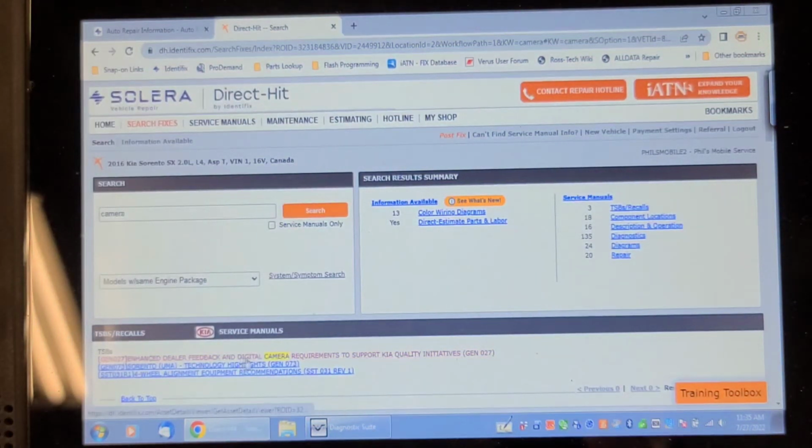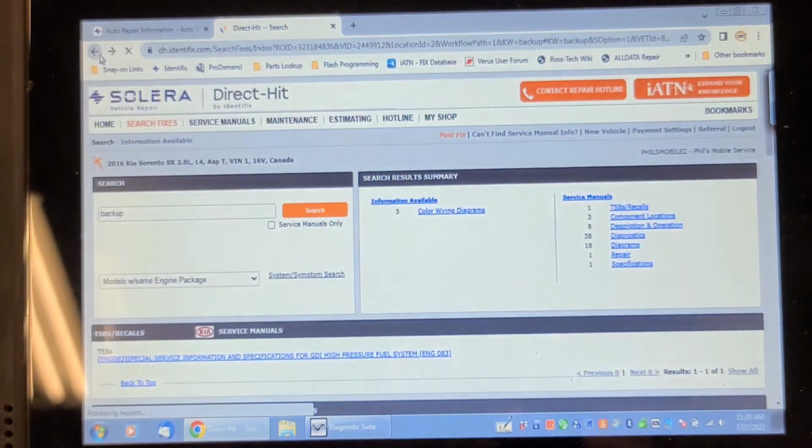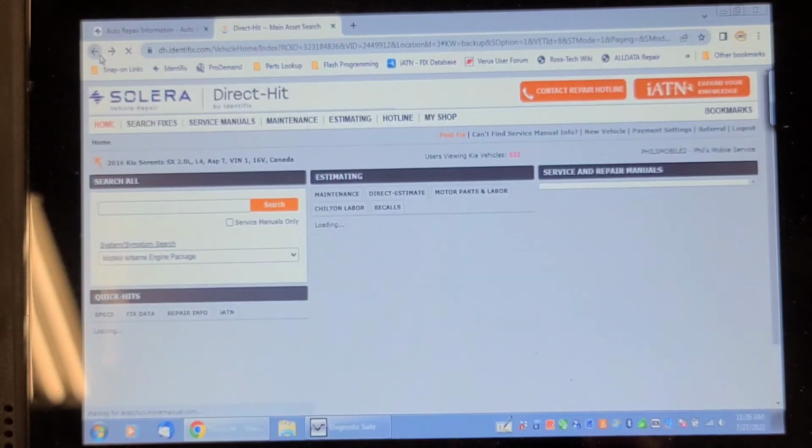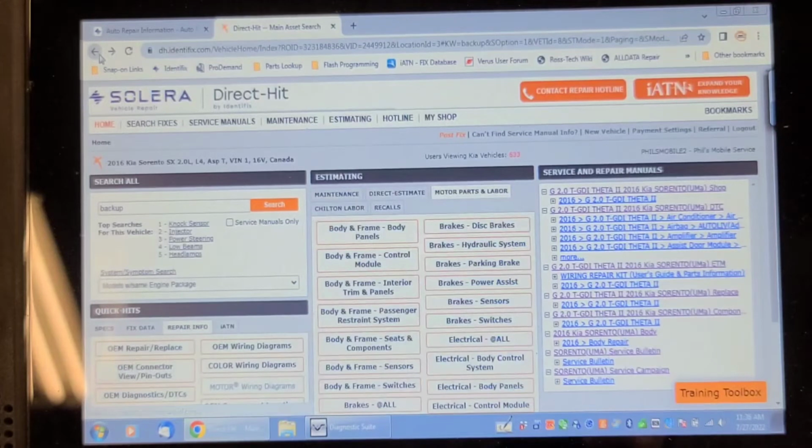Enhanced dealer feedback, digital camera requirements to support. Oh, that's cam technology highlights, wheel alignment procedure recommendations. So there is nothing in case histories on Identifix anyways related to the backup camera not working, and I'm not sure if it's common for them to fail like a Honda. Probably is. They're probably made by the same company.